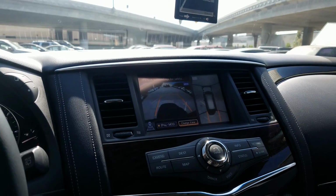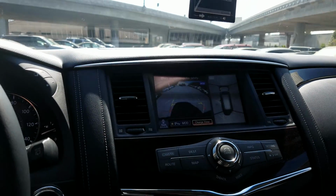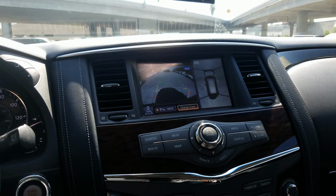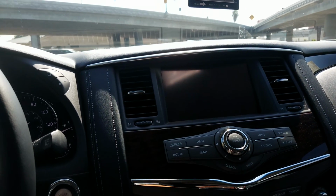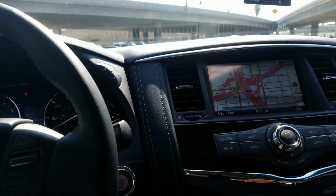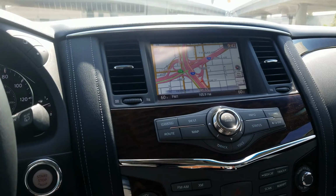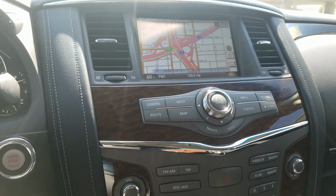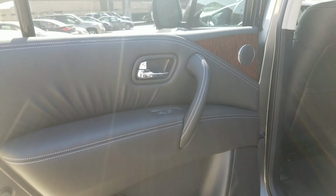Now, briefly before we head into the back, one more feature I forgot to mention is, of course, backup collision intervention, which, when you're backing up, is scanning the rear cross traffic. If there is a collision imminent, if you're going to keep on going, the vehicle will automatically stop you. So again, I just wanted to throw that quickly in there. I did forget to mention it, but it's another thing that's standard on the Platinum trim level.